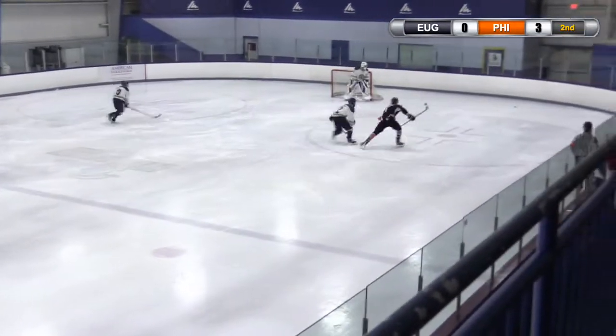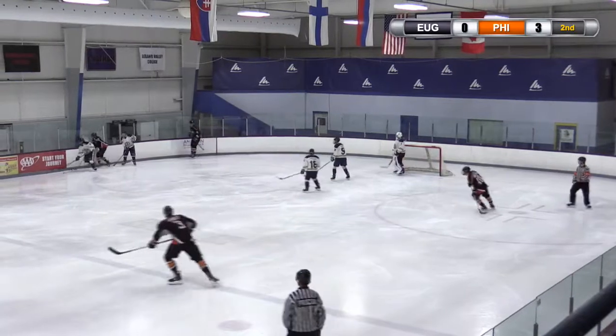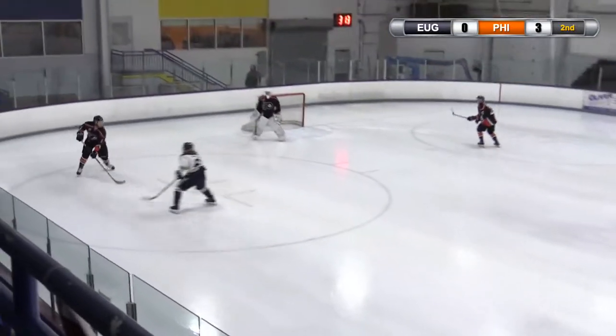Moreau with a hard pass up ahead. It catches the stick of Brown, so no icing on the play. And Brown is the first one to get there anyways. Brown and Boyven will head over into the boards. Boyven will yank it away from Brown. And an outlet pass just sneaks past Minchin. And tracking back to pick it up is Street.